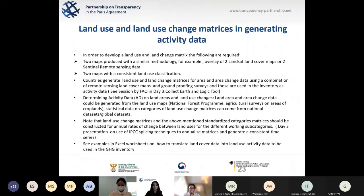In some cases, you can also have two Sentinel remote sensing land cover maps. And again, I think just to make sure that people understand that the remote sensing maps give you land cover. That's why you always need to align the land cover with the IPCC classifications, as I showed you in my previous slide. And then once you have identified your maps, the two maps need to have a consistent land use classification.